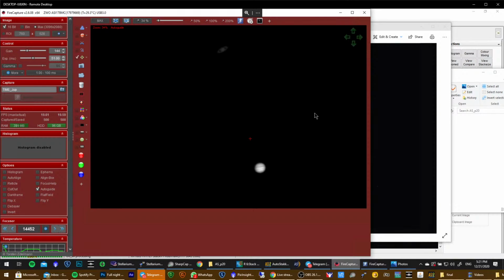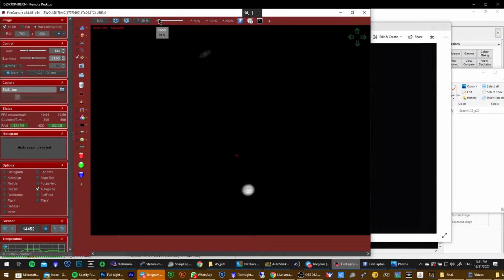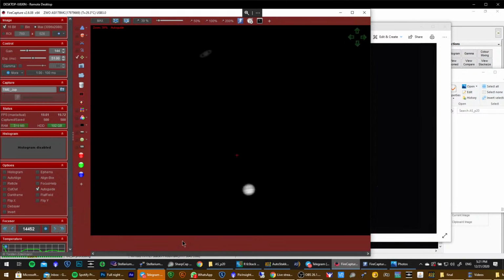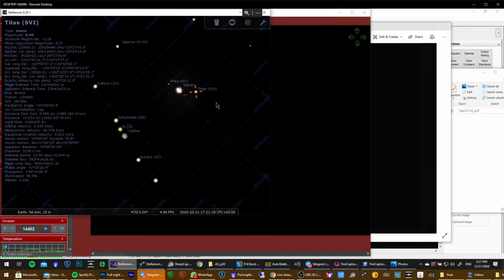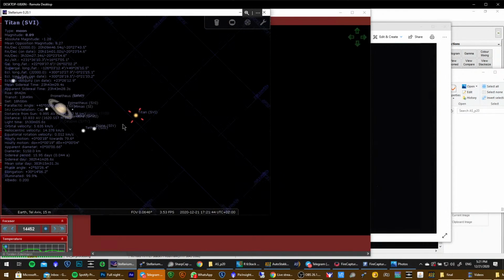About these planets, okay, everybody knows Saturn, right? With its rings. Both of them are pretty huge, a lot larger than the Earth. Saturn is almost twice as far as Jupiter from us, and that's why it's so dark compared to Jupiter. We can go to the Planetarium software and see there's this moon Titan, which is one of Saturn's moons, and it's the brightest moon.